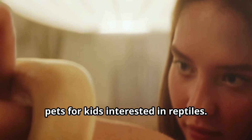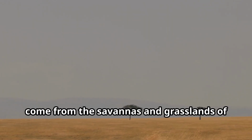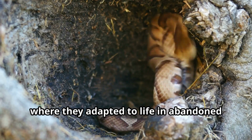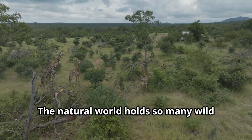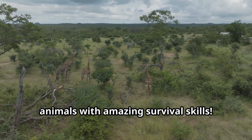kids interested in reptiles. These fascinating snakes originally come from the savannas and grasslands of West and Central Africa, where they adapted to life in abandoned rodent burrows and termite mounds. The natural world holds so many wild animals with amazing survival skills.